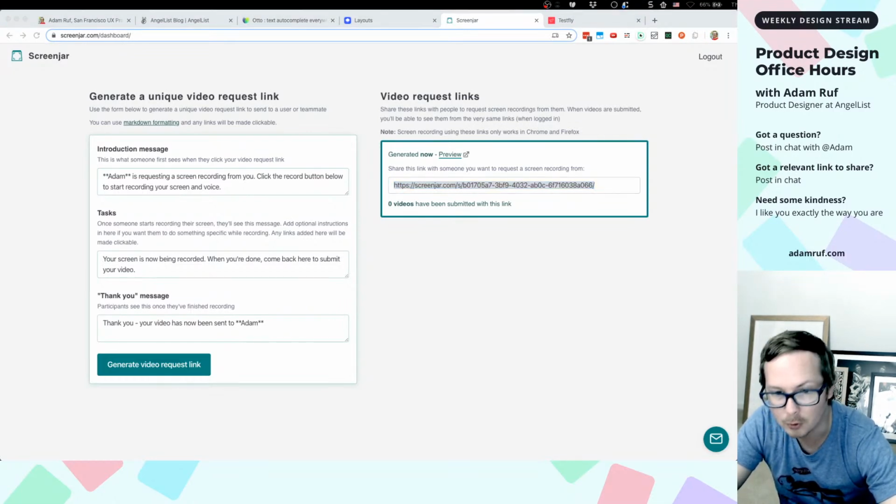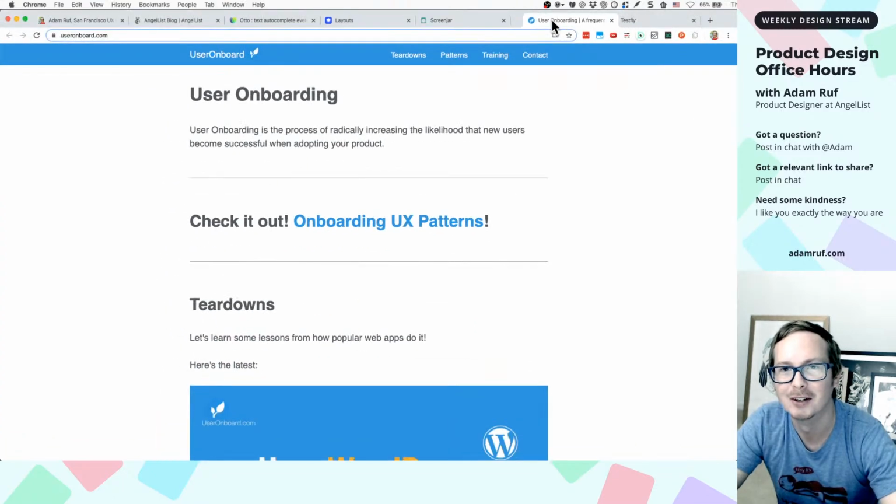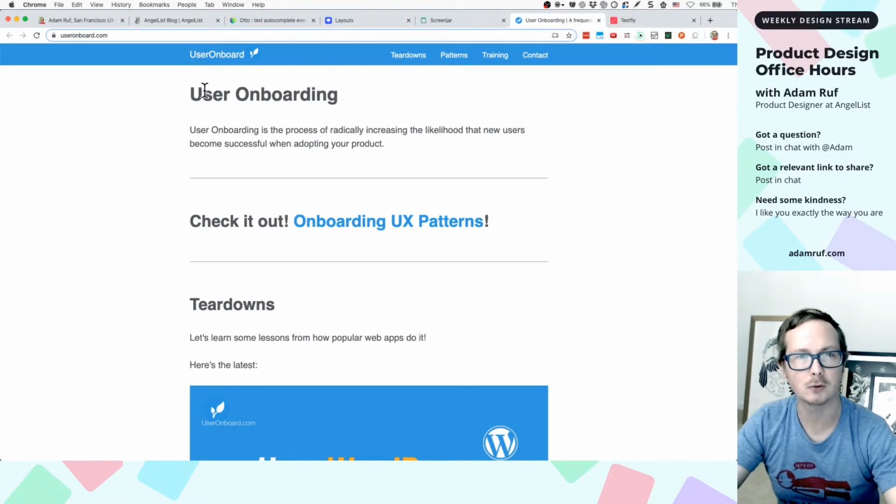User onboard. Is it user on board? User onboard. Okay. So it is about onboarding, and it opened in another screen. Let's get it up here so we can show people. All right, so user onboarding.